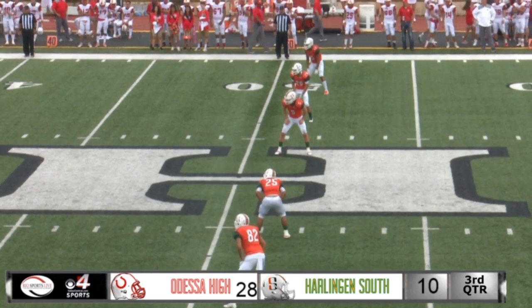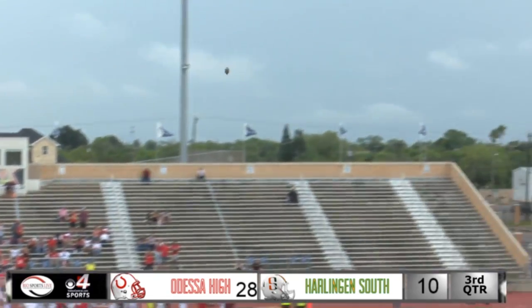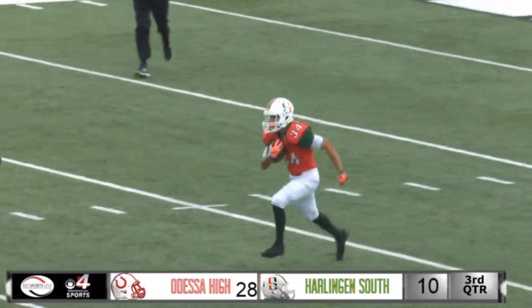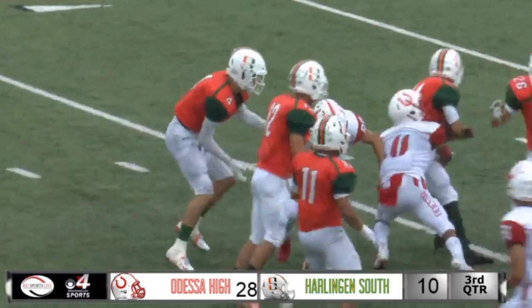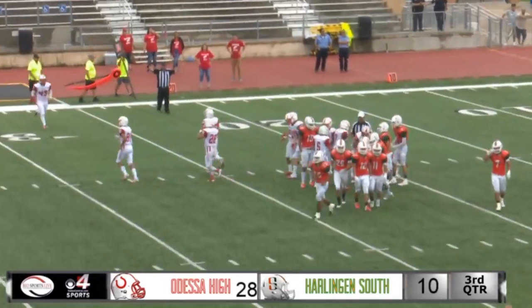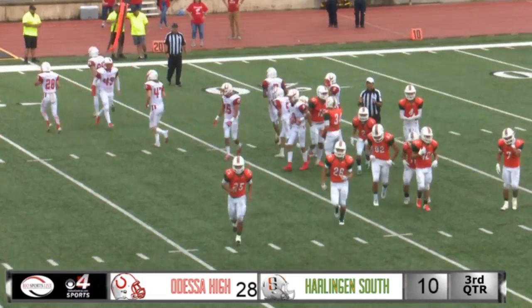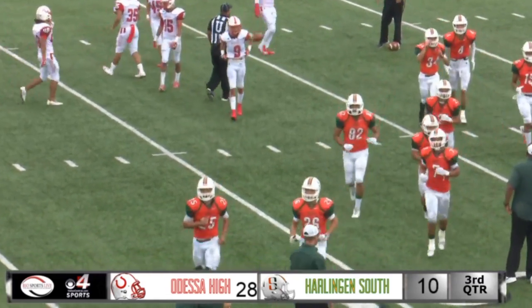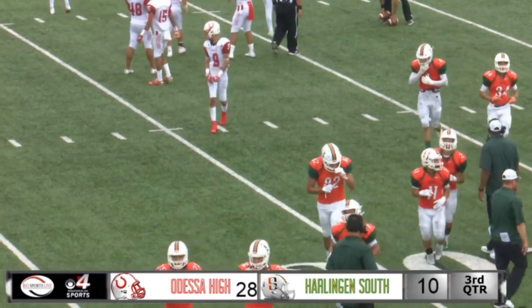Exactly. Odessa definitely coming at the right time. Here we go now. Kickoff should be returned. Going to be fielded around the 4-yard line out to the 5, 10, 15. Nice cut there to the 20. Swung around, tackled at the 22-yard line. I think that's number 34 who had a carry earlier, Orlando Muniz. And Hawks will start about the 24-yard line as they are down 28-10 to Odessa High Broncos.